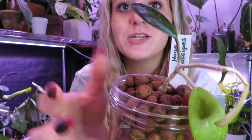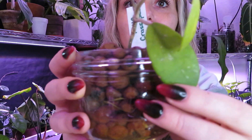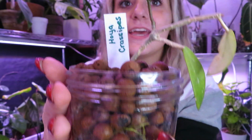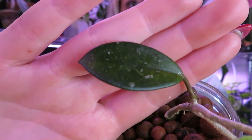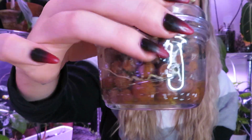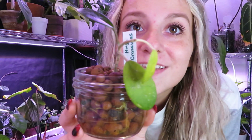I don't really know much about it, but she was wanting to get rid of it, so I took it off her hands. And yeah, I don't know much about it yet. I literally just picked this up today, so that's all I got, just this little guy. It's already rooted in LECA really well, so that's good. But yeah, not too much to say about this guy yet, but eventually I'll update you on what this guy does.